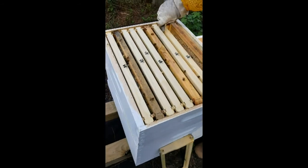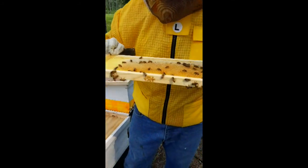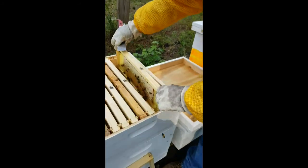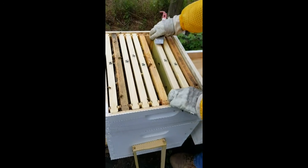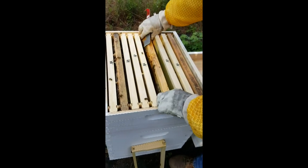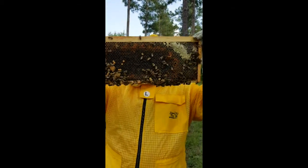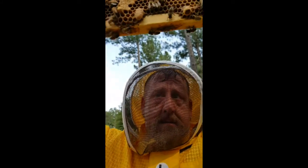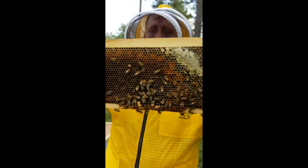Another good possibility would be we're into a dearth and they're actually eating their stores because they're not able to collect the nectar. But judging by the population, I think swarm is a pretty good guess. This is all just full of honey. Here's swarm cells. We have one that is still closed, still capped. So we'll keep an eye out for one that is uncapped.